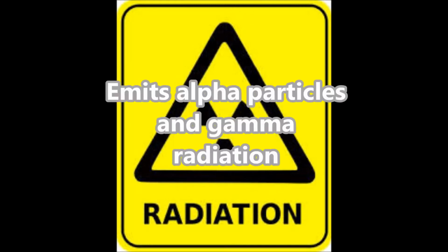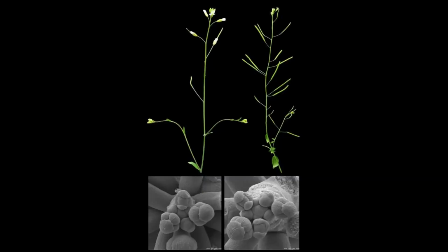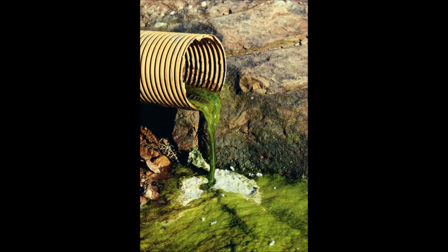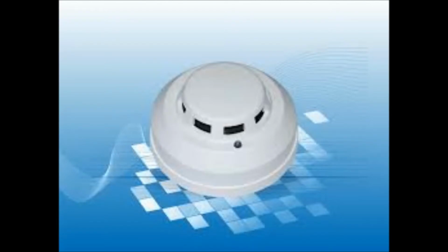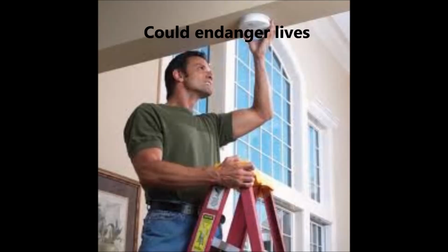There are a number of disadvantages associated with the use of Americium 241. As a radioisotope, Americium 241 emits alpha particles and gamma radiation, which are both known to cause cancer and damage cells inside the body. It has been linked with growth defects in flora and can contaminate water if not disposed of properly. In smoke alarms, ionization smoke alarms containing Americium 241 have slower detection of smoldering fires compared to that of the photoelectric, which could possibly endanger lives.